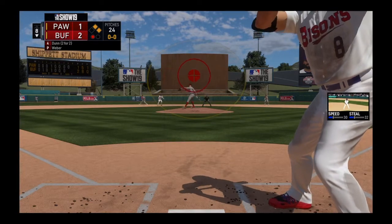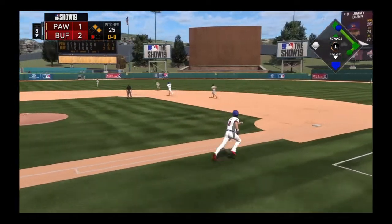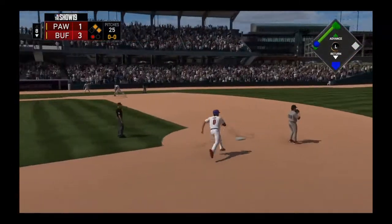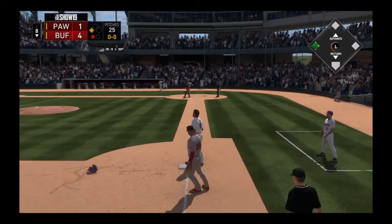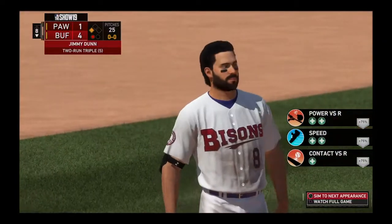He's set, and the pitch. Swing, line drive. That's going to be trouble. And the runner is in from second. The relay throw, and he is in there with an RBI triple. And the second run will score. It's now a 4-1 ball game.